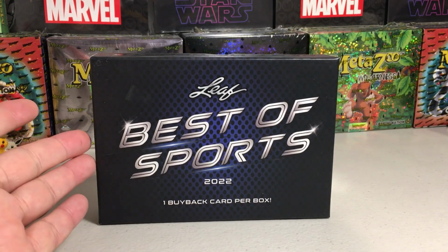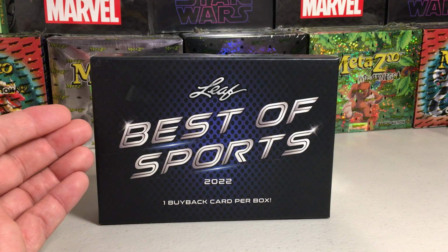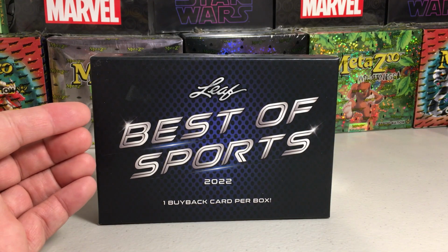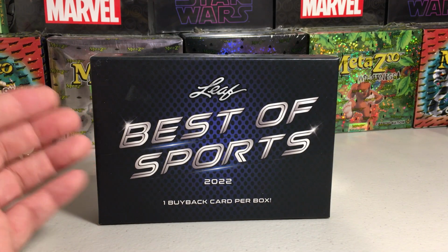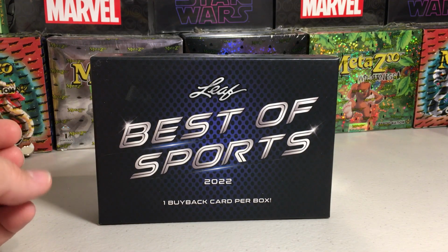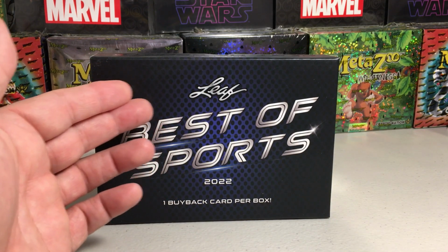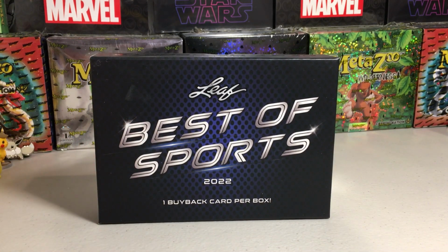If you don't believe me, go watch YouTube videos of some of these buyback products, and see how much people are getting back from those boxes versus some of the older boxes. Look at some 2018, 2019 buyback products and what kind of cards people were getting out of those versus the newer ones. These companies are definitely going to be making back all their money. They're not going to take a loss on these. The person who buys the box is going to take the loss.